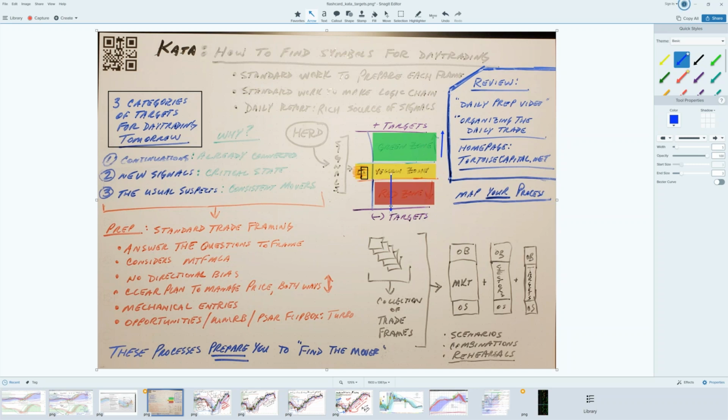So if it breaks out of the yellow zone across my mechanical entry to the south, then I want to be short in the red zone. And if it opens inside the yellow zone and breaks above the high plus a nickel, I'm into the green zone and I want to be long. And so that means I've got to frame a trade in both directions by answering all those questions. And I set targets for gains to the upside and targets for losses to the downside.